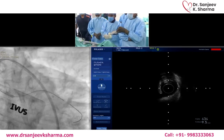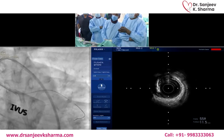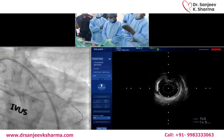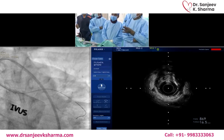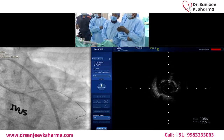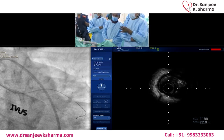And you see it there. This is the circumflex pullback. The vessel looks like 2.75. There is calcium at most 90 degrees here. The rest of the vessel, not much calcium, very good. At 10 o'clock there is a thin sheet of calcium here and there, specks of calcium, a bit of calcium up here. It's fibrocalcific. No spot with more than 90 degrees of calcium, so that's very little calcium.